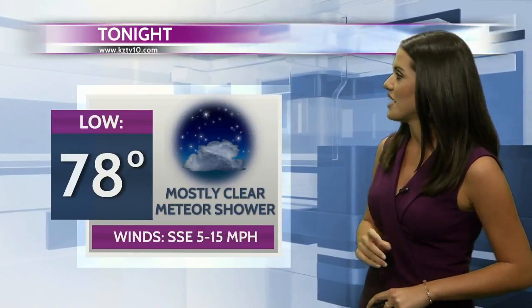But tonight here in the coastal bend, in case you have some fun Friday night plans, expect to see mostly clear skies. And if you look up at the sky tonight, you might even be able to enjoy the Perseid meteor showers. Definitely a pretty cool treat. Expect a low near 78 degrees and south-southeast winds up to about 15 miles per hour.